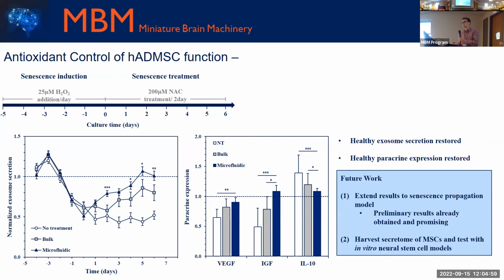So with this, my future work is to extend the results that are presented today to a senescence propagation model. I have 2 models in mind. The first one that I started with was isolating the 2 different groups using a transwell. So in the upper well, I have senescent cells, and I have healthy MSCs in the bottom of the transwell. And through the membrane, the secretome can pass and show that senescence propagation occurs. And then I want to treat the healthy cells to show that I can block propagation.